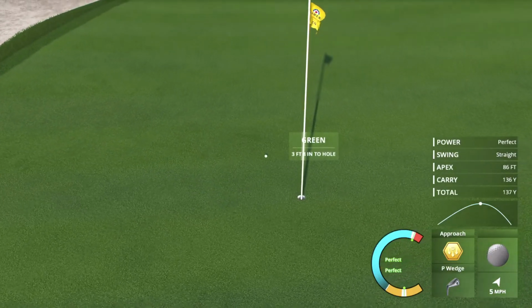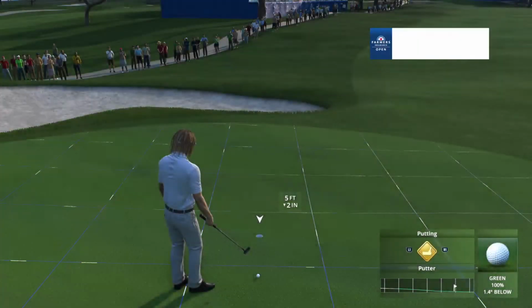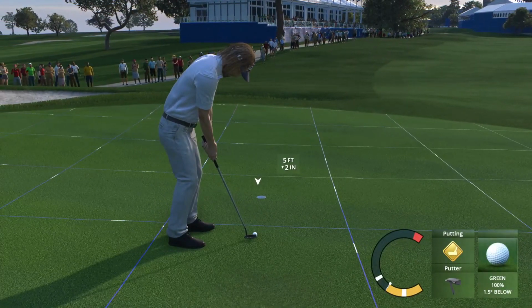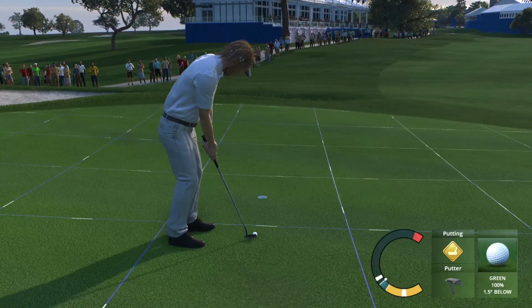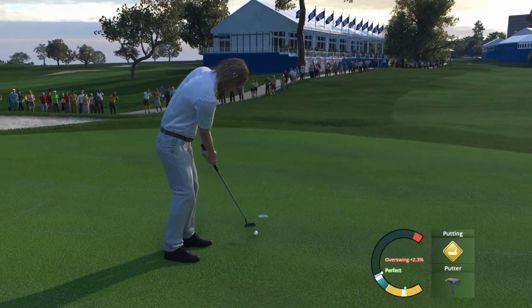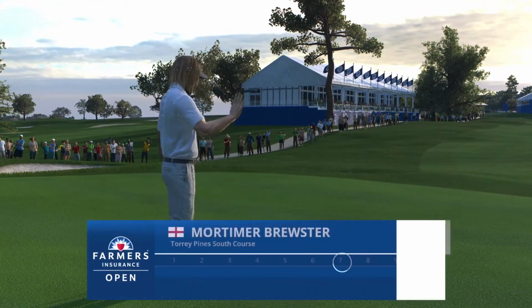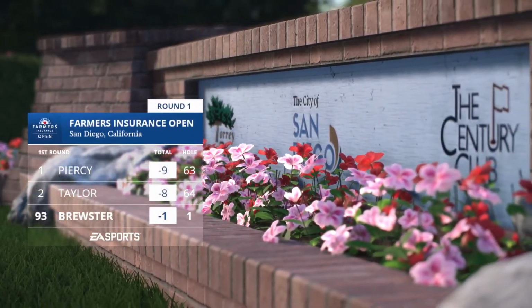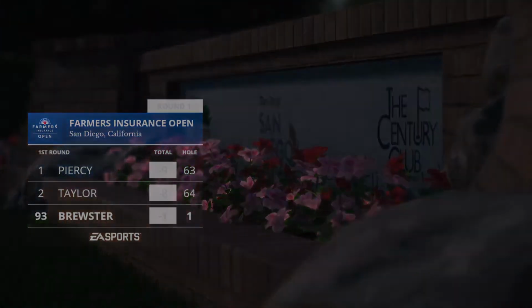You've got to hit your iron shots to be successful here, but what a shot to start the tournament. Four feet, all that's left for birdie. Yeah, that's a good putt. It's a birdie here at one, and they're going to quickly move to one under par.